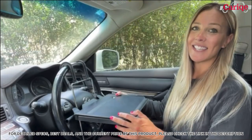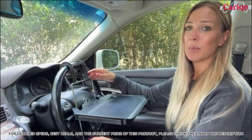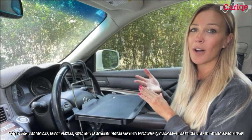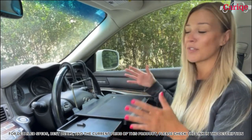As you guys can see, this was incredibly useful. I love how sturdy it is with these hooks on the steering wheel and right on the bottom. Everything is going to be staying in place. You can catch up on homework, watch movies, eat your lunch with this tray that comes out. You can have a drink there. They have thought of everything.